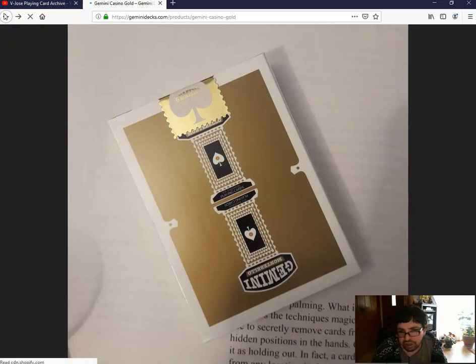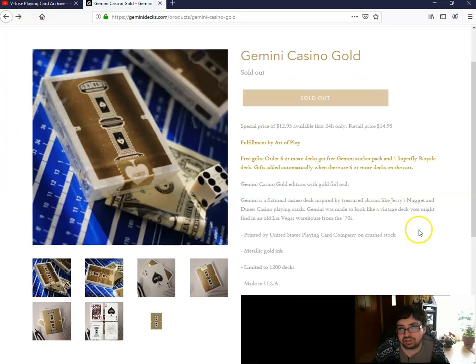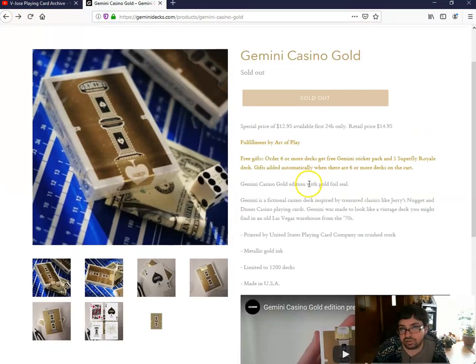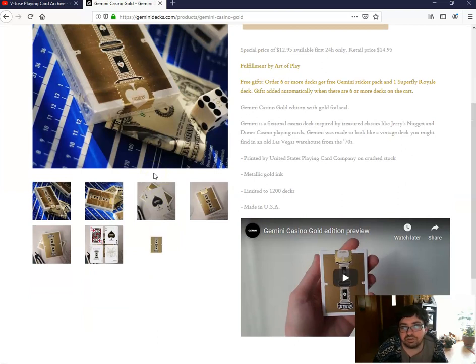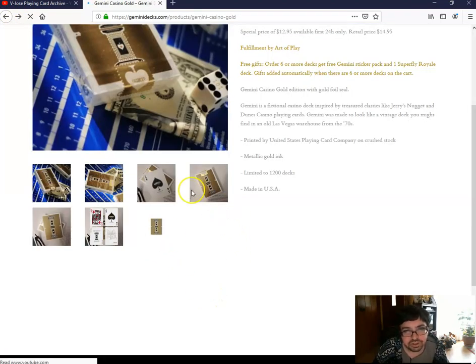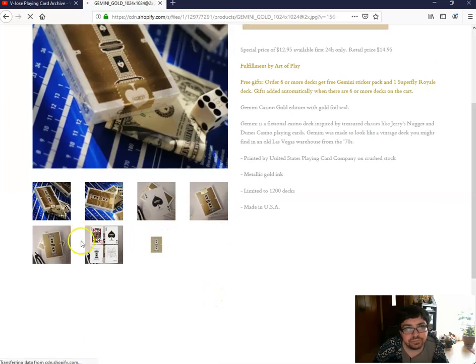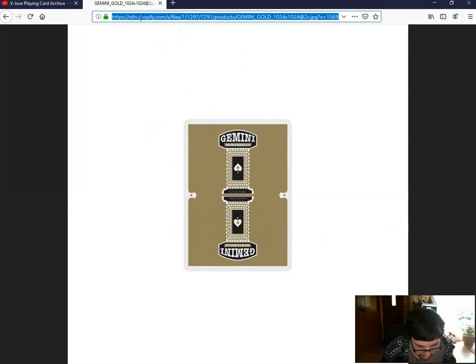I missed out. It is sold out. I sort of missed out because it is available from Murphy's, so I can get it for less. They were selling it for $12.95 in the first 24 hours, and it was going to be $14.95 on the retail price. I don't think it lasted 24 hours. Fulfilled by Art of Play. How exciting. By the way, this image that they used here is horrible. It looks flaky. As some other people pointed out, I don't know why they used that image. It just doesn't look good. It looks dusty or dirty or flaky. Yeah. It's fine. Moving along.